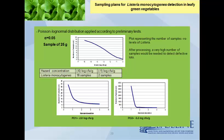However, in spite of the low mean values, with the prevalence value derived from our studies, 18 samples were enough to reject a contaminated lot with a significance level of 0.05 at the lowest mean level, -6 log CFU per gram.